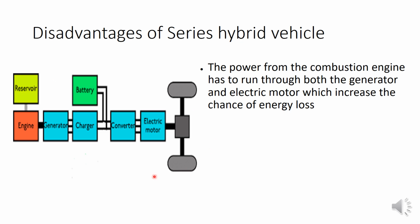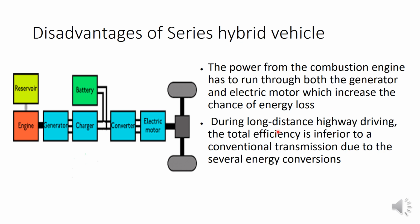So if you take the overall energy loss, it will be on the higher side. That is the disadvantage of this series hybrid system, since several energy conversions take place through several components continuously, so there will be a chance of more energy loss. And another disadvantage is that this system is not suitable for long distance highway driving. If you are mostly using your vehicle for highway driving, where you have to run the engine at high, constant speed, without any stop, acceleration or deceleration, the efficiency will be less compared to parallel hybrid vehicles. So it is not suitable for long distance highway driving. In that case, the efficiency will be less due to the several energy conversions.